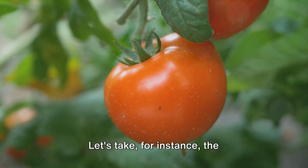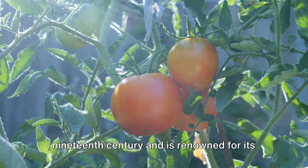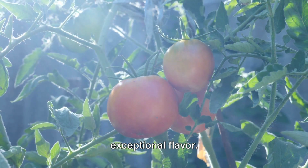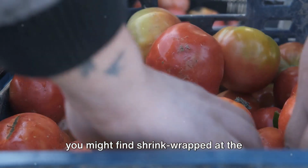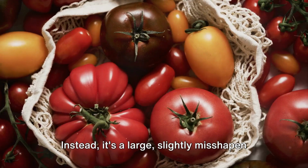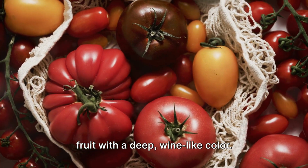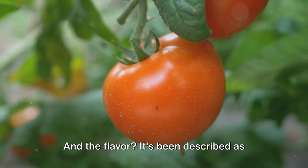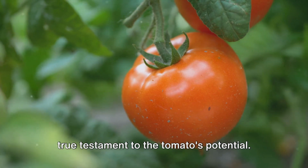They are distinctive, often quirky, and always flavorful. Let's take, for instance, the Brandywine tomato. This variety dates back to the late 19th century and is renowned for its exceptional flavor. It's not the firm, uniformly red tomato you might find shrink-wrapped at the grocery store. Instead, it's a large, slightly misshapen fruit with a deep, wine-like color. And the flavor? It's been described as the perfect balance of sweet and tart, a true testament to the tomato's potential.